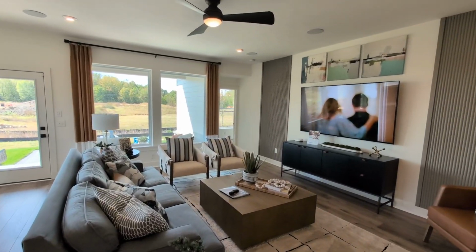And did you count the windows? 1, 2, 3, 4, plus the door. So we're gonna make that 5. That's a ton of natural light. Can't beat it.